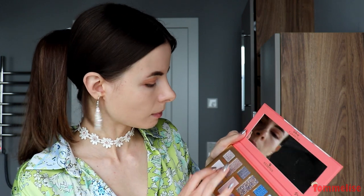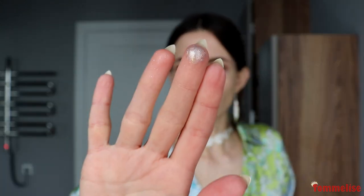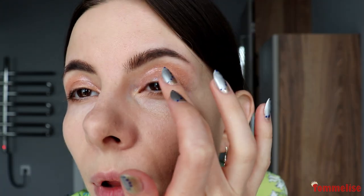And maybe I should apply a little bit of this color. Just look at it. It's so fun. So yeah, let's apply it somewhere. I don't know where, if it's even a good idea or not. Because you know that feeling when you have some new products and you want to play with all of them? That's me right now. So maybe it will get out of control, I'm not sure.